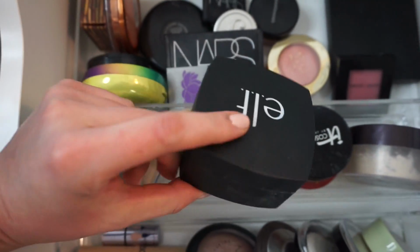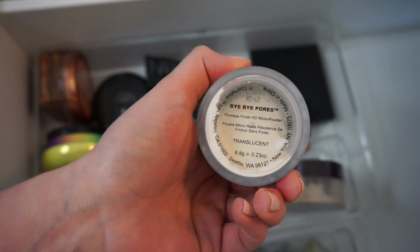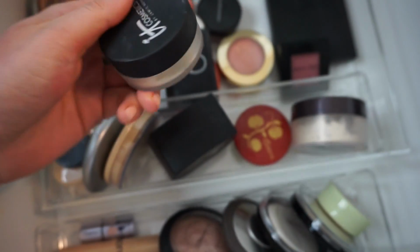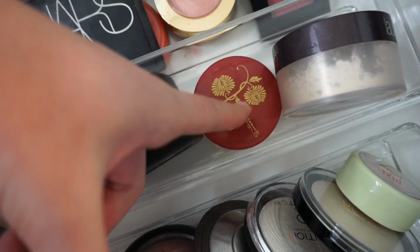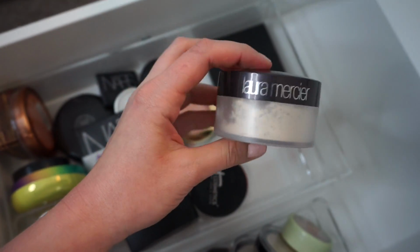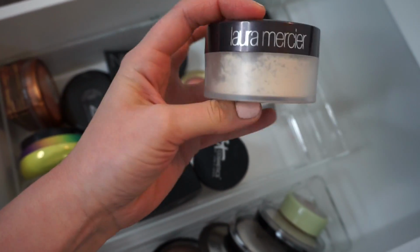It's pretty good. The e.l.f. HD powder. I have the IT Cosmetics Bye Bye Pores. I have used this once and I didn't really like it, but I need to use it again. Then I have the Besame powder right there. It's not really my favorite. I wouldn't repurchase. The best of the best, last but not least, is the Laura Mercier translucent powder.